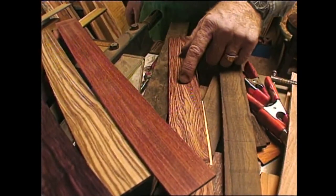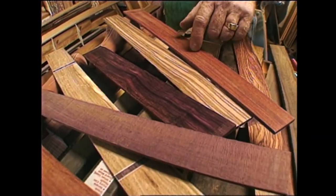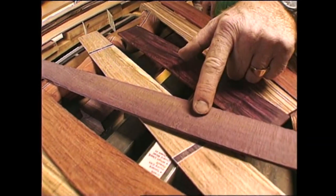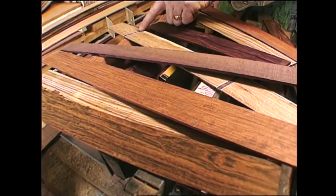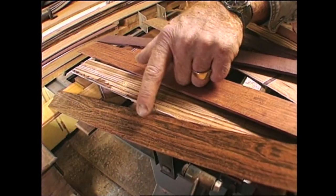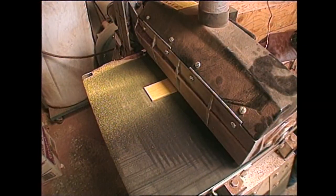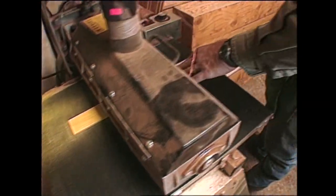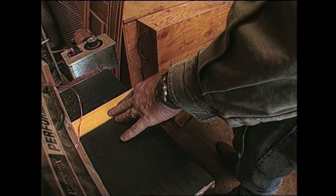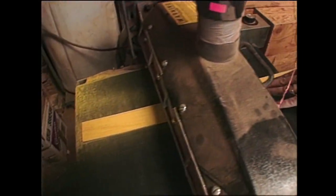Zuricati, kingwood, bloodwood, zebra wood. This is another piece of kingwood. Purple heart, piece of mesquite with a little bit of purple heart joined into it. Babinga, zebra wood, and bacati. Nick begins by shaping the raw pieces into long, thin strips.